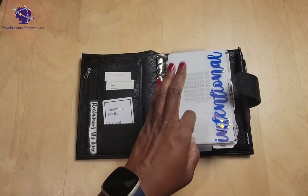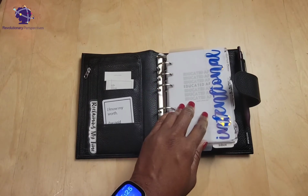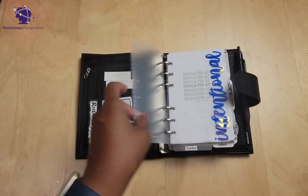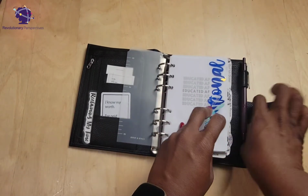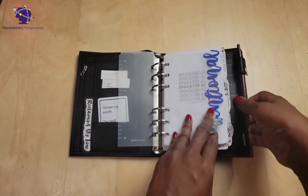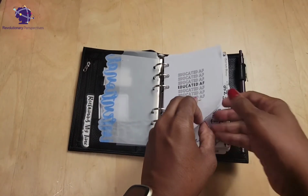I oftentimes will write on little sticky notes throughout the day. So if there's something I need to put in my planner, I need to do, I try to catch it right here. This is my word for the year, intentional. And so I just have a little reminder. I definitely am that.